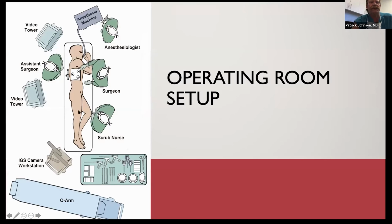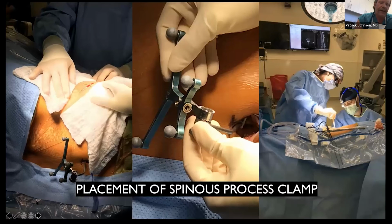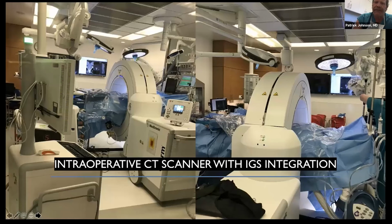This is the operating room setup where we have the C-arm, various workstations with the video and the computer and the endoscopy, and the way the nursing staff is set up. The patient's placed in a lateral position. We put a reference frame on the spinous process. We do an intraoperative CT scan. This is last year's chief resident putting the reference frame in place, and then we can navigate the entire procedure as though it were going to be done through a thoracotomy.